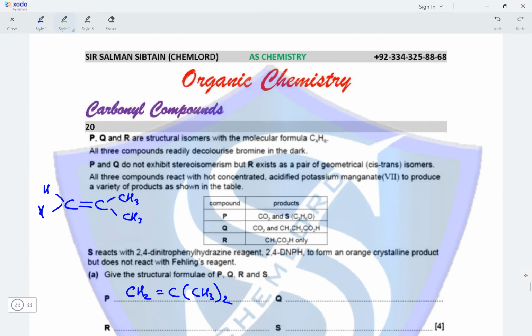Next, let's look at Q. Q is CO2, so there is a terminal carbon again. So a double bond from the first carbon atom to the second carbon atom, and then we have CH3CH2COOH. So this would be the carbon atom with the COOH part. So this would be CH bonded to CH2 bonded to CH3. So this is the structure of Q. So the condensed formula would be CH2=CH-CH2-CH3.